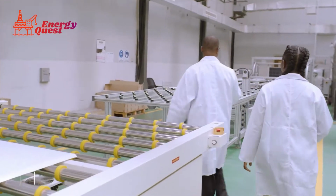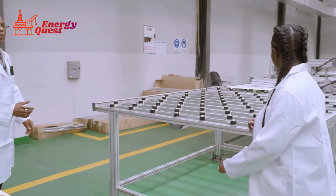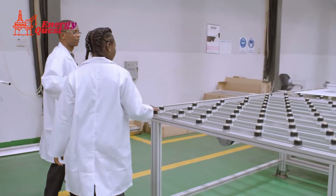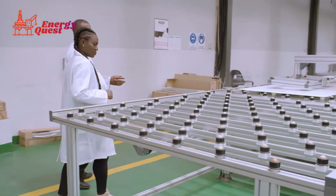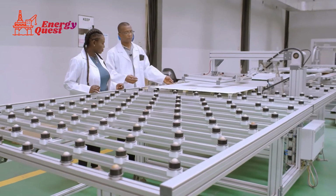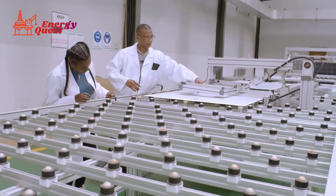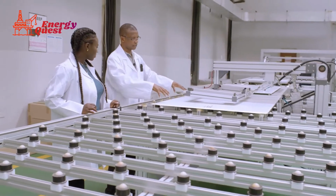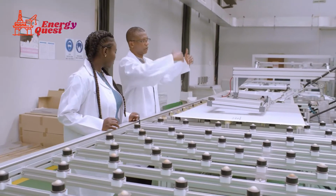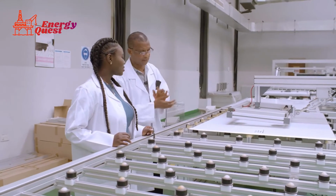Okay. Then we go to the framing station. So you want to come this way. Once we're done with the laminator, the panels come here, and the first step is an inspection step. This thing has four suction cups. It grabs the panel, and then they lift it up, and you'll be able to inspect to see whether there are any issues. Everything is intact? Yes, exactly.